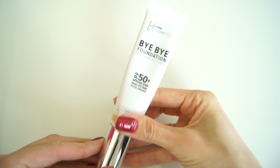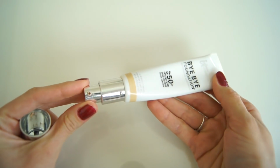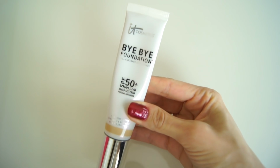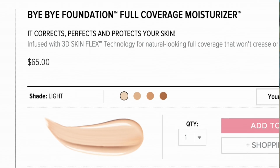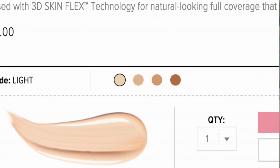This moisturizer comes packaged in a tube with a pump, which makes it pretty convenient, hygienic, and very comfortable to use. For $65, you get just over 1 fluid ounce of product. IT Cosmetics released this product with only 4 shades, ranging from light to rich. I ordered the shade medium, which the website indicated to be the most popular. Right off the bat, I want to say that with such a limited shade selection, it's really hard to get the perfect shade match to each individual skin tone.